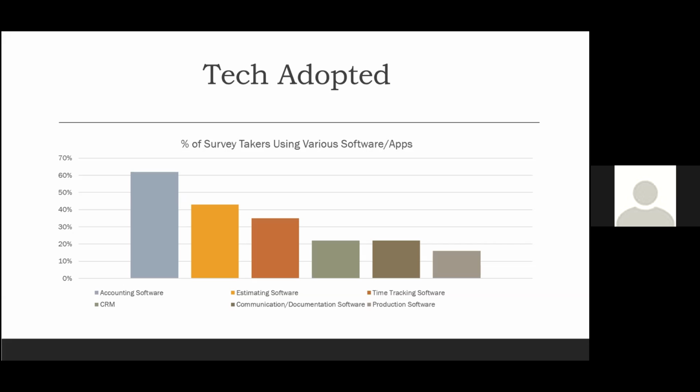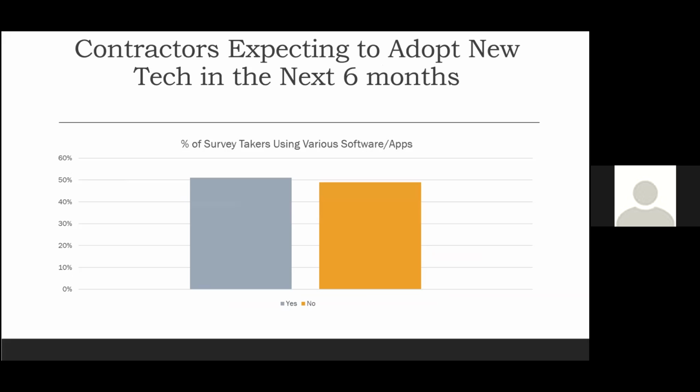So one new question that we asked this year was how many people were expecting to adopt new technology in the next 6 months. This includes people who have no technology currently, people who have some technology and are looking to expand, and also people who have technology they've been using but are looking to update. We actually saw more contractors looking to adopt new technology. 51%, right on the margin, saying yes, and 49% saying no, they aren't expecting any tech adoption in the next 6 months.